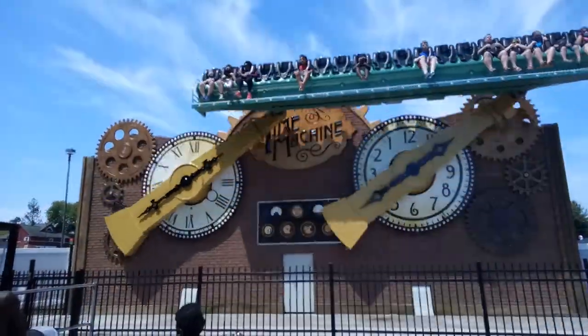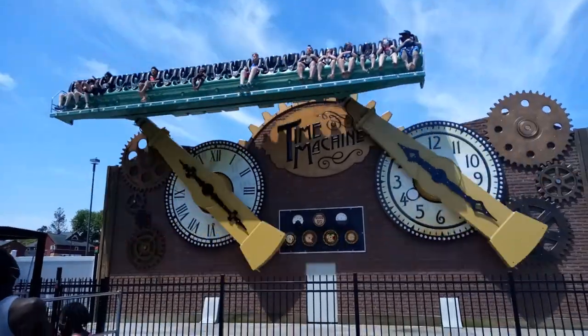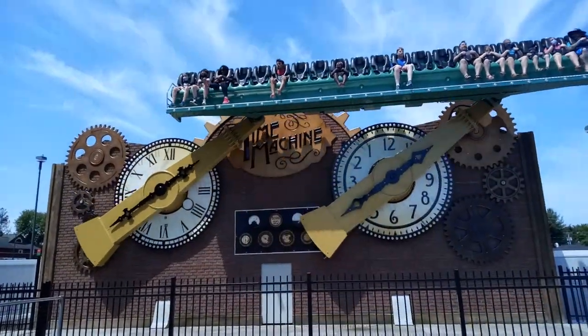Now, again, it's probably just seasonal, but the log flume has been closed the first 2 weeks of Seabreeze. So, I mean, hopefully it's open the rest of the season. It probably will be. But another thing to note is the water park.